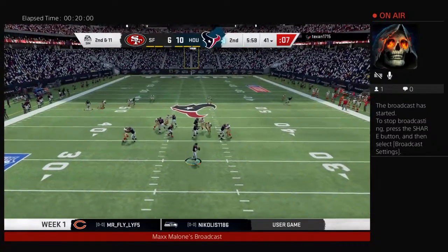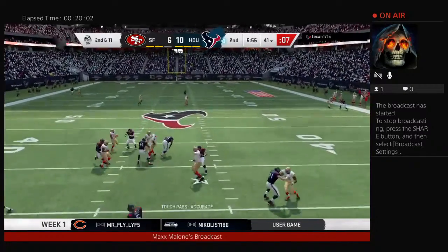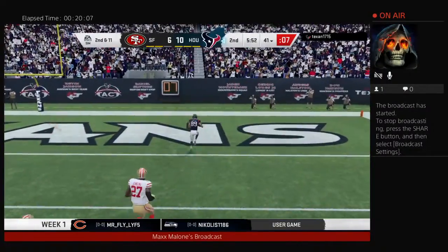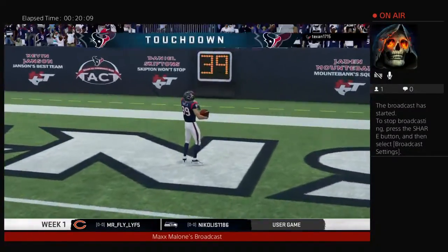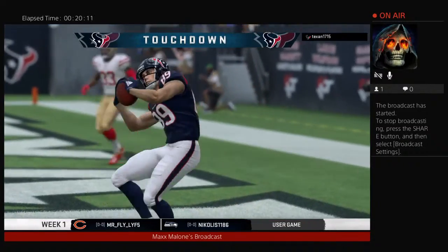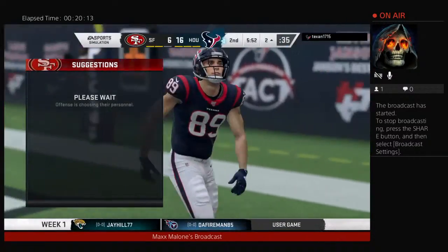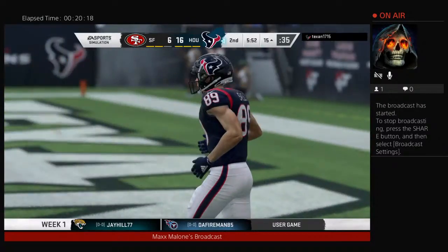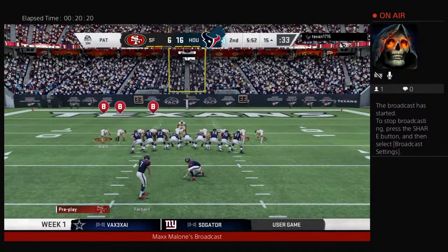On 2nd and 11 now. Hundley trying to lay one up deep. This is caught inside the 15. Touchdown, Houston. Andy Isabella, already his 2nd touchdown here in this opening weekend. And the Texans push further out in front.